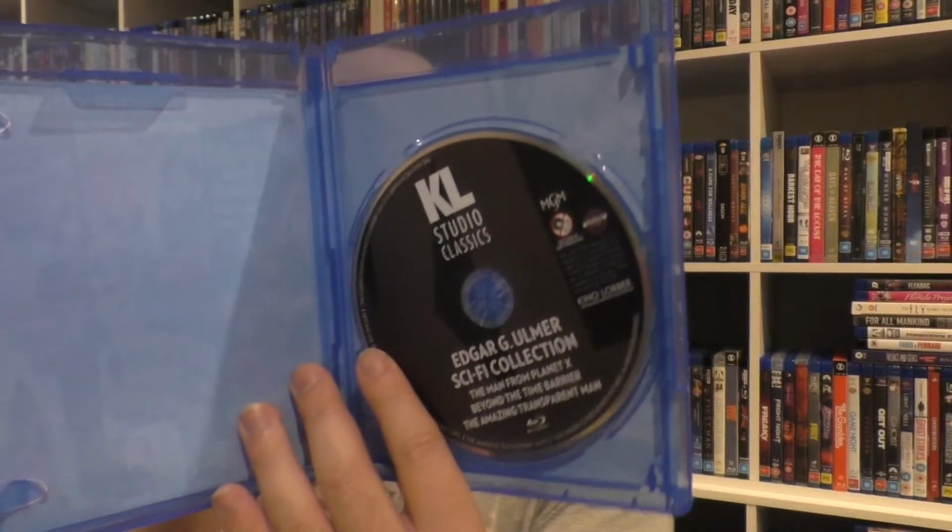I believe they're all on one disc, because they're all black and white movies. I'll plan to put it under Edgar, just because it's easier to note down. Edgar Ulmer Sci-Fi Collection. I could put it in the Sci-Fi Collection, but I'm putting it under Edgar. Sure, why not?